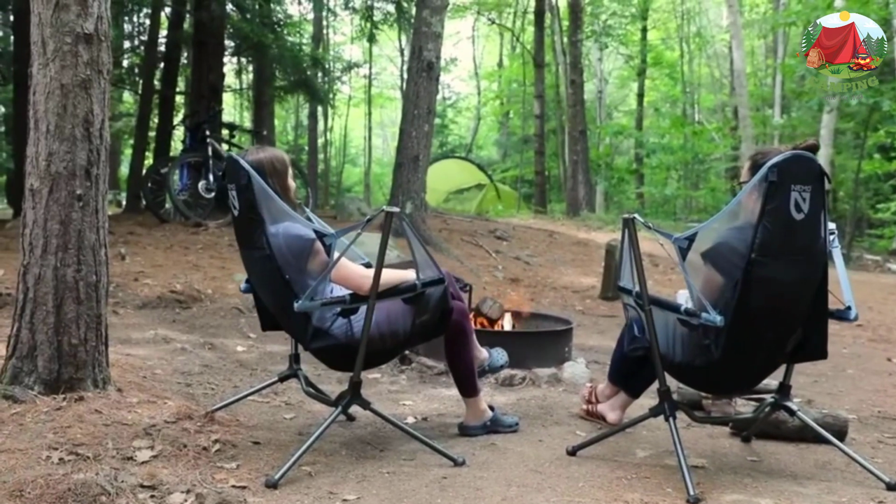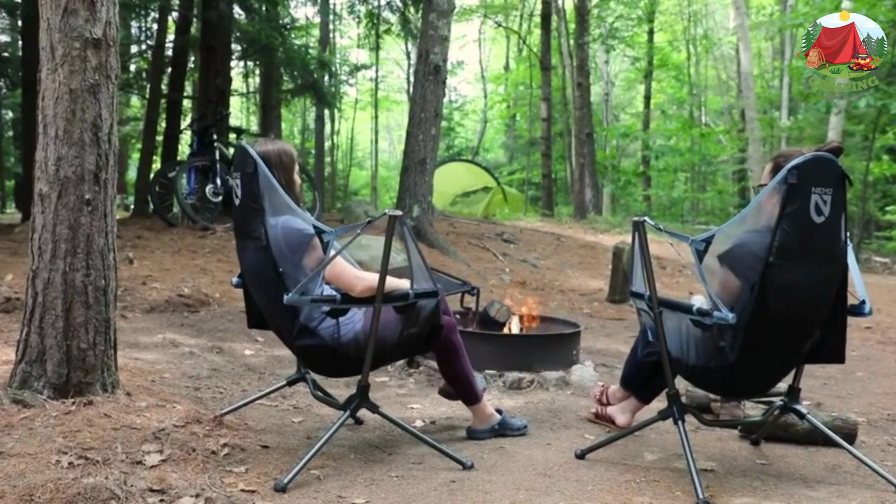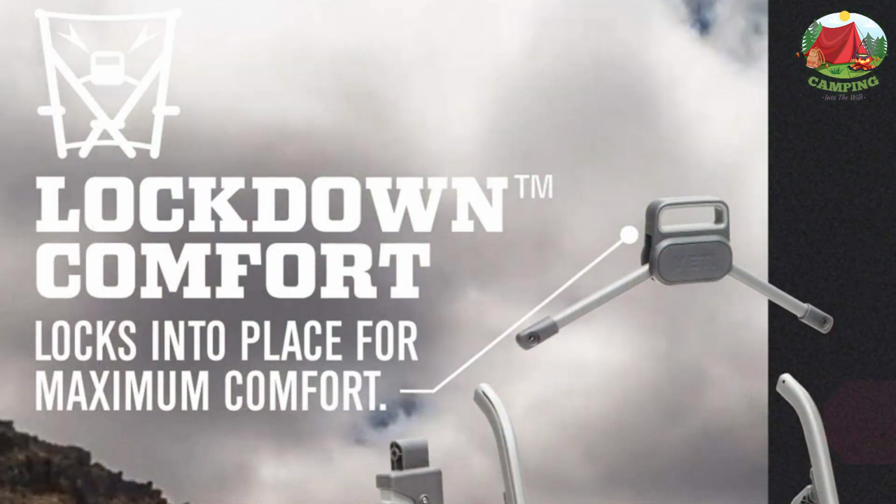Another big plus is that it dries quickly, so no problem if it gets accidentally left out in the rain. While the Stargaze is a bit pricey, it's high quality, sturdy, and relatively lightweight and compact to keep it portable. If you're looking for a unique chair that lets you recline in comfort, the Stargaze might be well worth the investment for you.